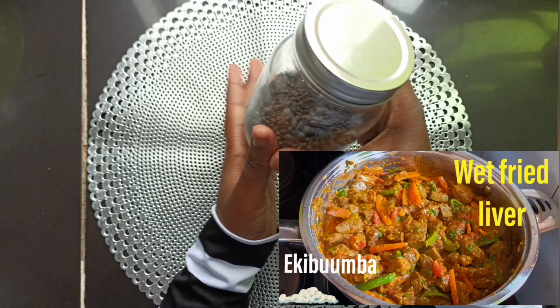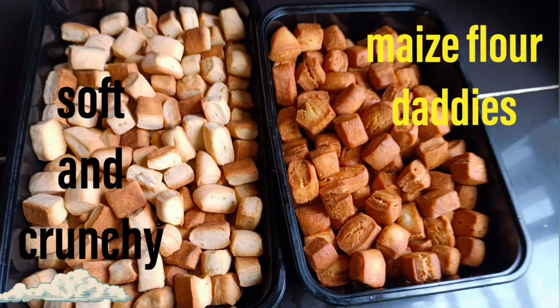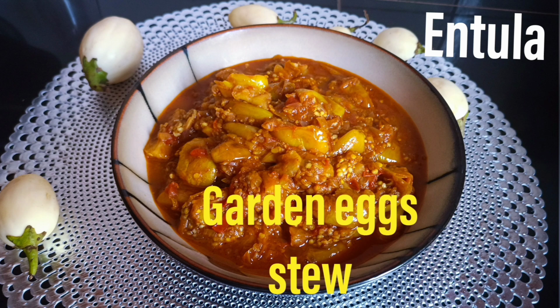Make sure that you have them in your stew, in your pilau, and you will have for yourself very nice, tasty, delicious meals. Watch out for part 2.